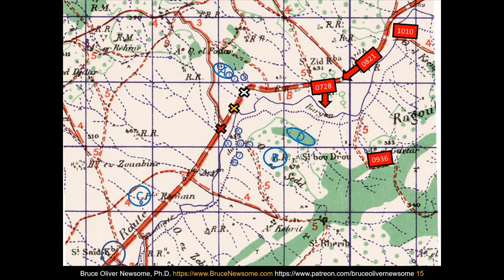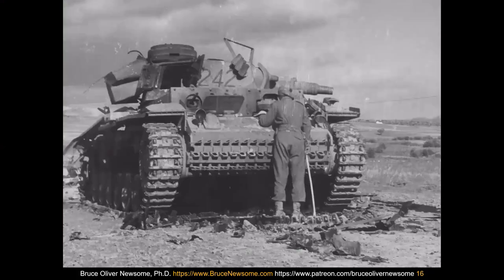I'll show you in a zoomed in map in a moment. Tiger 21 did not get as far as any of those 3 knocked out panzers marked from the red cross, the yellow cross, and the white cross. Now we're looking at the Panzer IIIN, which is marked on the map as the yellow cross. This is the Panzer IIIN 242.